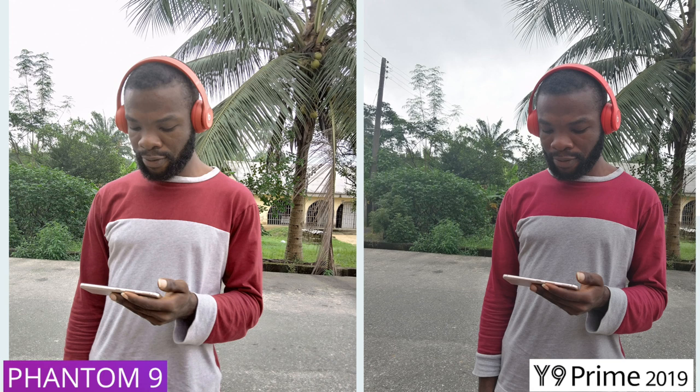Then on this other image here, it further proves how good the Phantom 9 is at letting in more light to compensate for the poor lighting environment. Not only was its image brighter, it has the best result here. Colors appear vivid and everything is well exposed, while the Y9 Prime suffers with poor exposure and the overall image appears dark here, though high dynamic range is still better on the Y9 Prime.